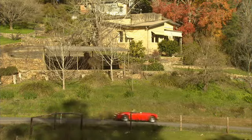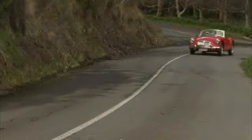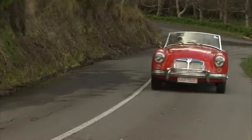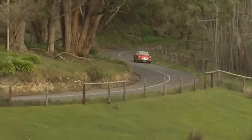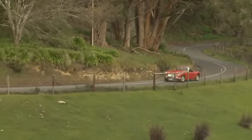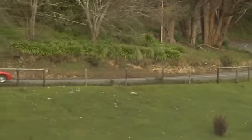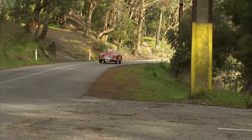BMC did a little to reduce the weight of the MGA to increase performance. The hood and trunk lids are aluminium to lighten the load, but the car is still very heavy. Surprisingly, the floor of these classics are made of timber. We're not sure a wooden floor fits in with the modern manufacturing processes of the 1960s. What we are sure of though is the MGA owners and lovers don't care.